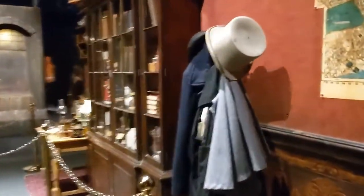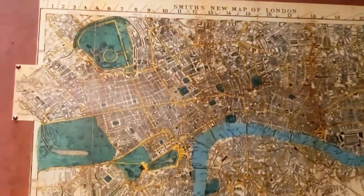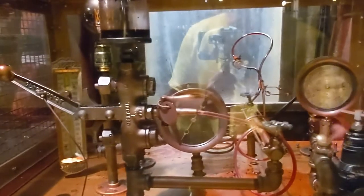The Sherlock Holmes exhibit, which is open until November 5th, shows the history of fictional detective stories in crime solving. They show you a little bit about how to solve crimes, and they have a crime to solve. So you have to collect clues and come to your own conclusions to solve the crime. It's to test blood spatter.